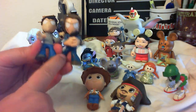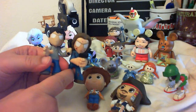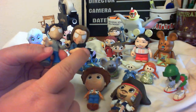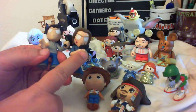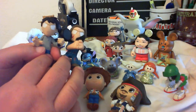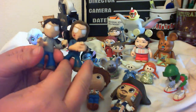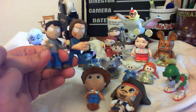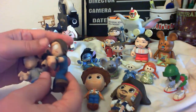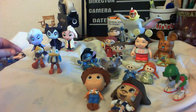I also got a Gabriel with the wings, and I don't have him here in front of me, sorry, but he's actually up for sale on eBay if you want him. And I got another regular Sam and regular Dean, so I put them together and have them up on eBay. So I've opened 3 duplicates and 2 rares that I've actually already sold. And I'm still, like I said, looking for Bobby and a bunch of other ones. I'll never get through this video if I keep talking like this. Anyway, that's my 2 newest Supernatural Funko Minis.